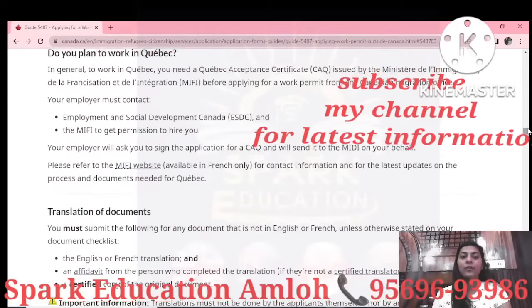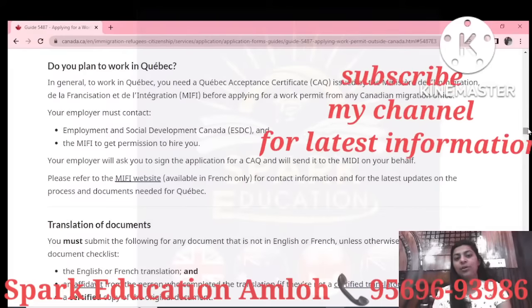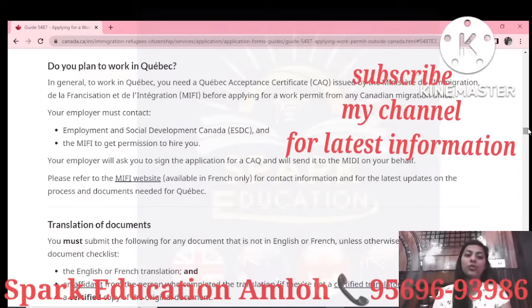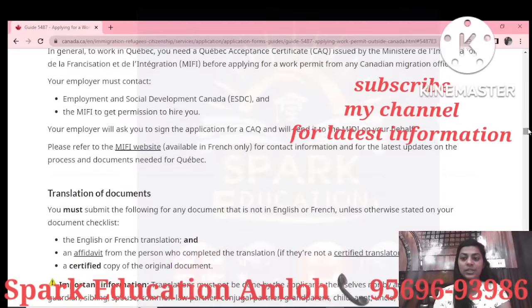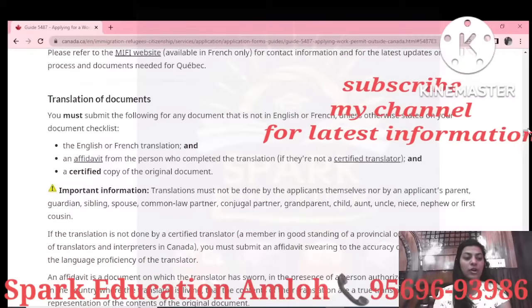Yeah, that one. If you're going to work under any employer in Quebec, then you would be required to submit a CAQ certificate to the immigration officer.